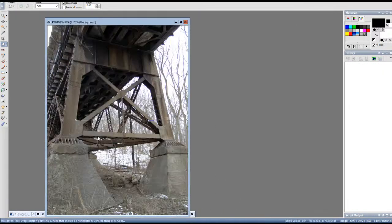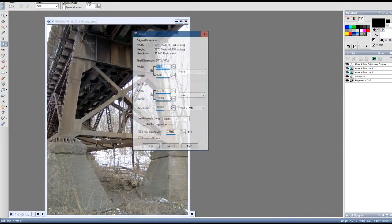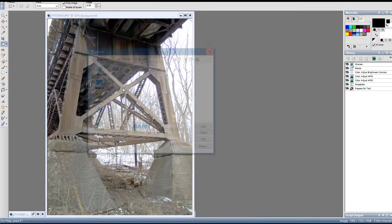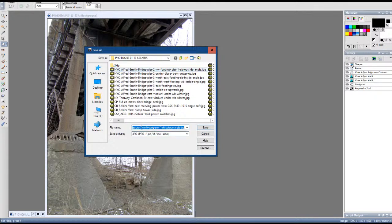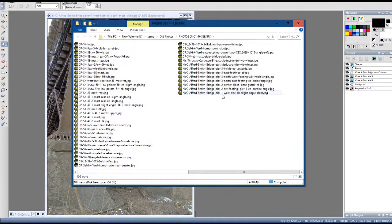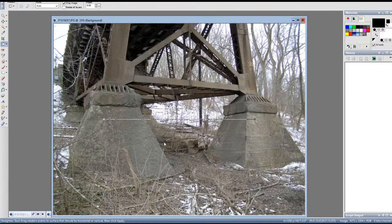Let's see what we got next. And here we again have Pier 1. This is still pretty chonky for this close. I couldn't get it all in frame. And here we have the Pier 1 footings.